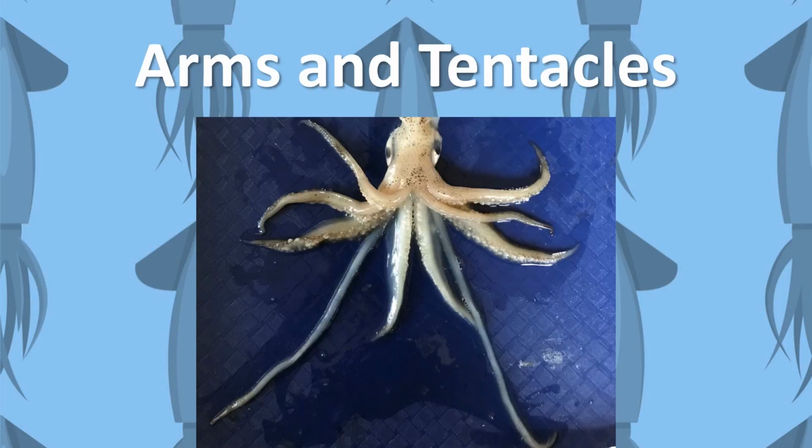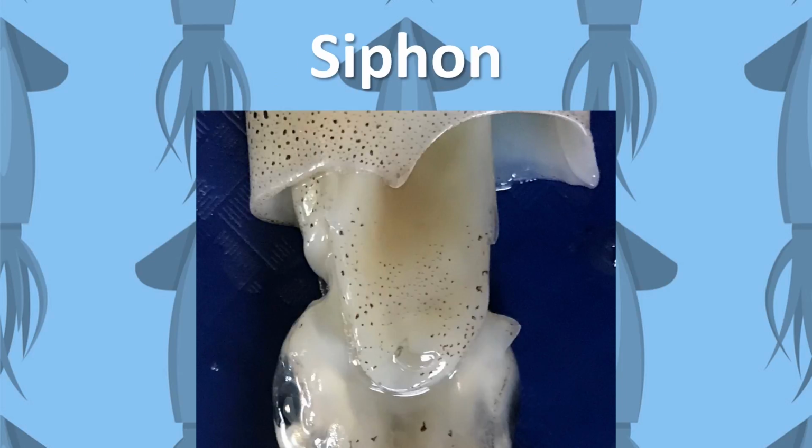Squid have 8 arms and 2 tentacles. The longer tentacles are used to catch prey, and then the tentacles bring up the food to the arms and then to the mouth. Both the arms and the tentacles have suction cups on them to help aid in bringing food in and capturing prey. The siphon is a muscular structure on the squid that expels water out of the mantle. It can be used as a means of jet propulsion to help them swim and escape predators quickly.